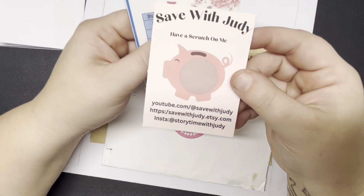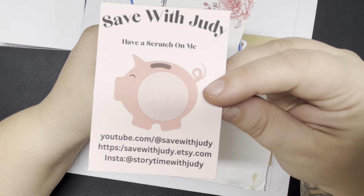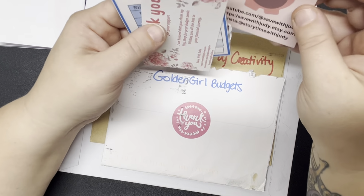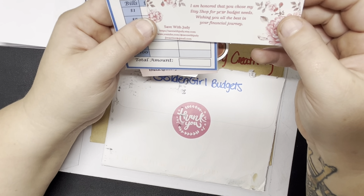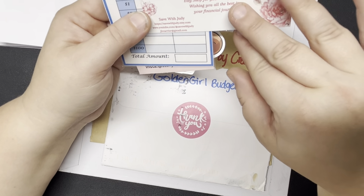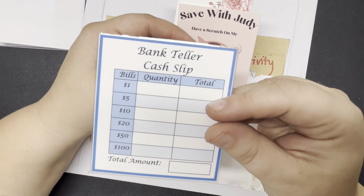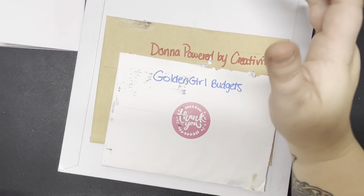Then we've got a Save with Judy scratch-off, and this is her information. If you have not checked her out, please go do so. She's really sweet, and she does some really cool savings challenges. And then a thank you card. It says, I am honored you chose my Etsy shop for your budget needs. Wishing you all the best on your financial journey. And then last but not least, oh, a laminated bank teller cash slip. So very, very nice. Thank you, Miss Judy.